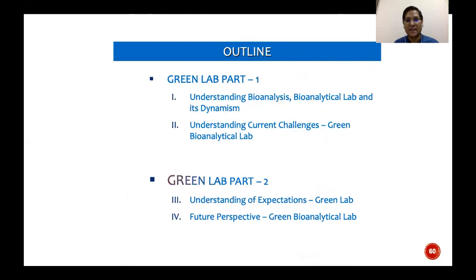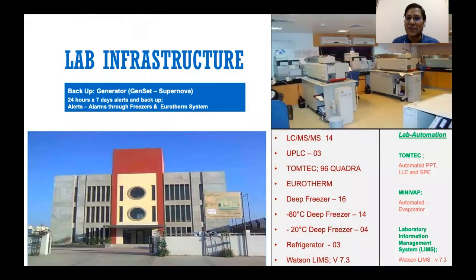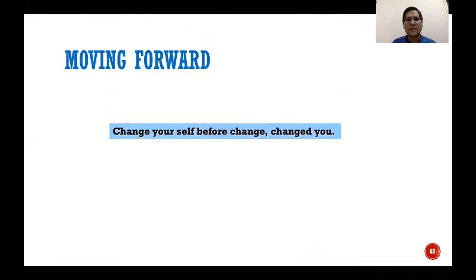What else is remaining? Probably the lab I'm showing you. This is what a lab looks like. Earlier also I showed a new building, new system. I showed the photo earlier. But what else should be there?